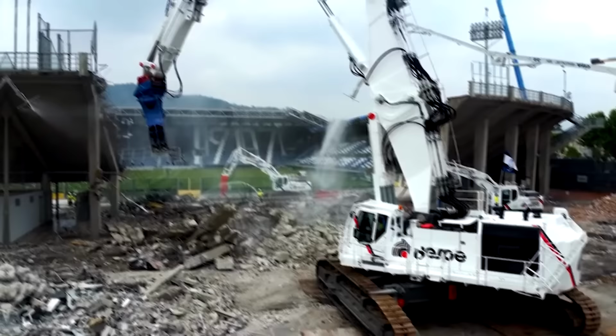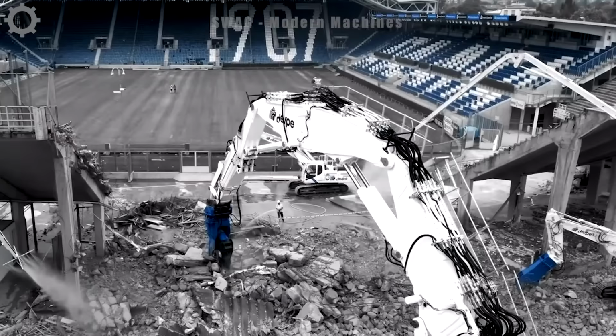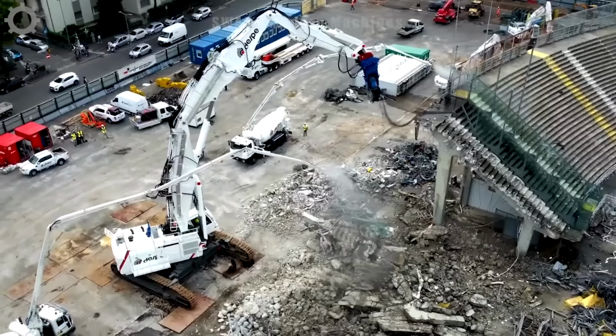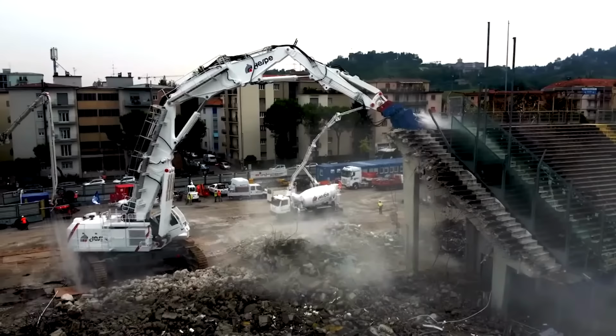Giant demolition cranes are a wonderful technology in the field of demolition and construction. With its sturdy design, it's capable of lifting and moving giant structures, from old buildings and bridges to industrial projects. With long arms and a powerful motor, this crane can cut and crush concrete, steel, and construction materials with ease.